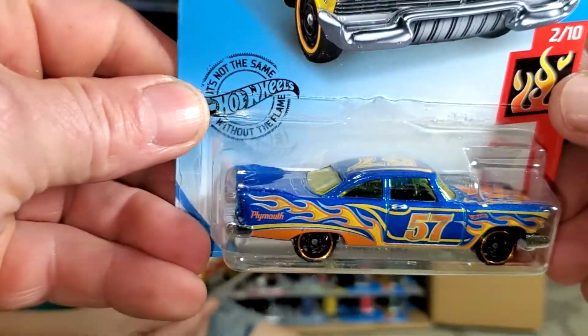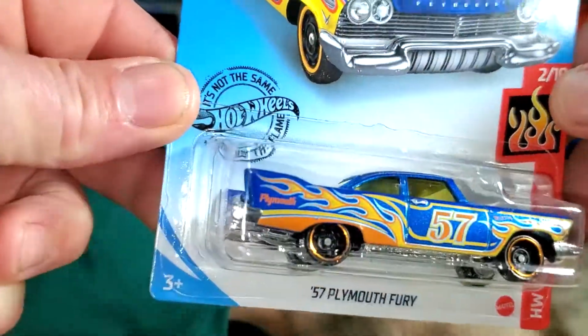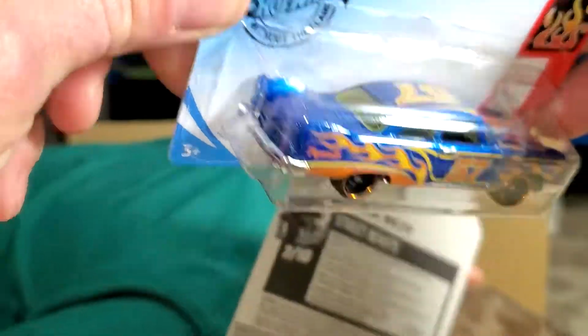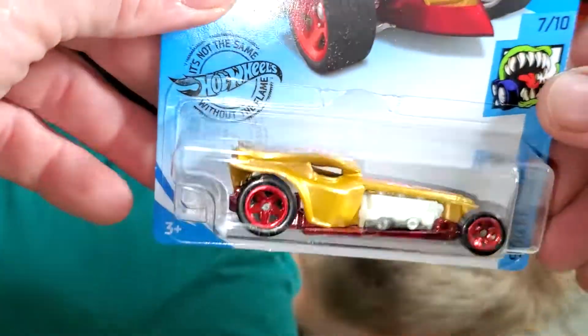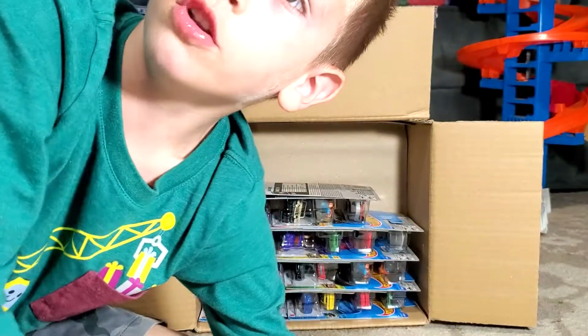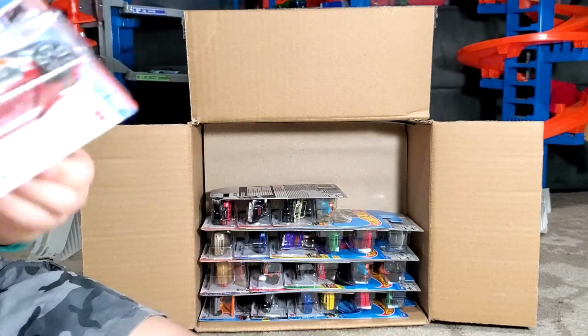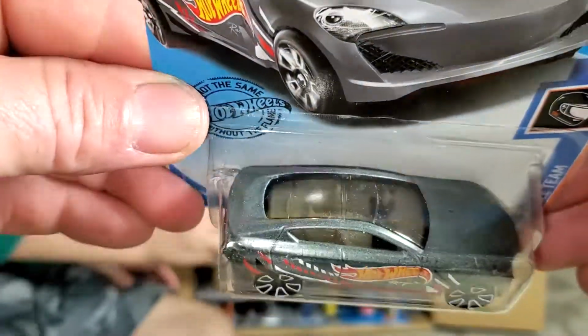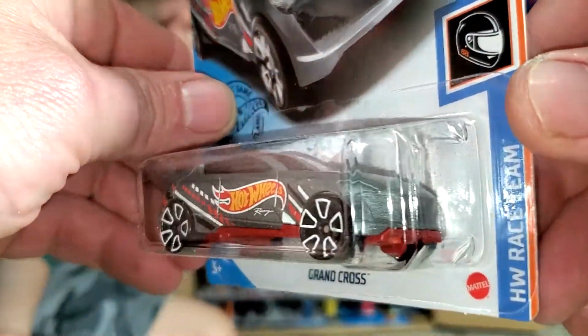Oh, a new color of the Plymouth Fury, the 57 Plymouth Fury. I like the blue. The white and orange was cool too, but blue gets me every time. New color of the Radical Racer. Daddy, in the last row, there's a blue, I believe. Really? Oh, a new color of the Grand Cross in the gray. That's pretty nice.